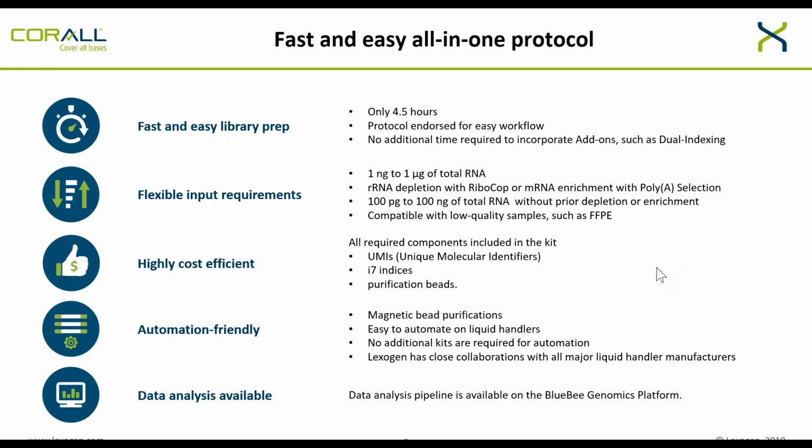The input requirements for CORALL are extremely flexible. You can go down to 1 nanogram of total RNA as input into the ribosomal RNA depletion or mRNA enrichment with our kits RiboCop or poly-A selection. If you already have pre-enriched RNA, you can even go down to 100 picograms of input. Also, our CORALL protocol is compatible with low quality samples such as FFPE, as I will point out later.